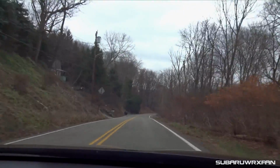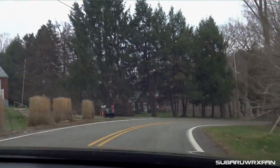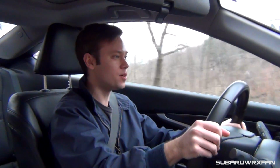I gotta say, we're only running like 235 tires, so nothing crazy here, and it just seems to feel really like it's got a low center of gravity and feels relatively lightweight. Now we're coming up to this tight corner I always take. Let's see about this body roll. A little bit of lean, but honestly, wow, this is much better than I was expecting. It handles really, really well.